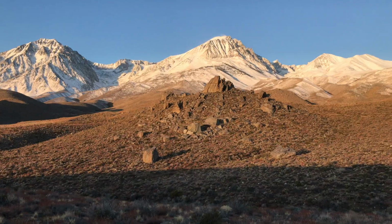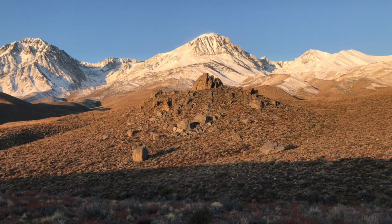So yes, it is a very cold day. It's an absolutely beautiful landscape, but it is definitely long underwear and several layers of heavy jackets to be out here today. And this is the shot I've been waiting for this morning.